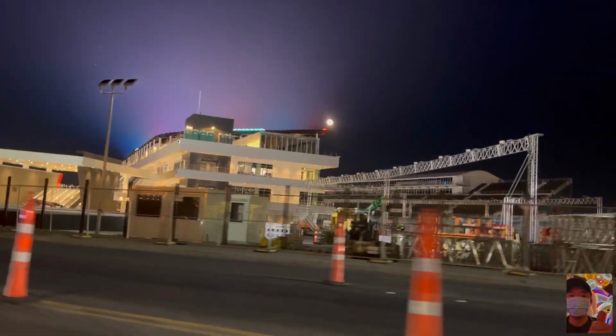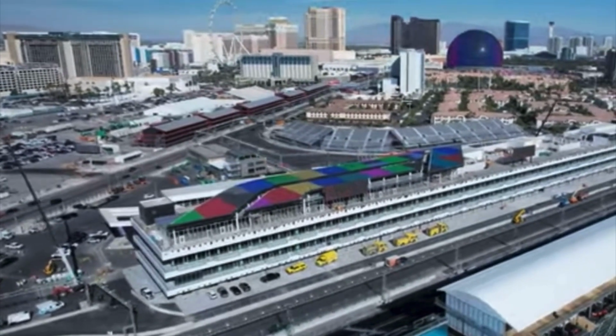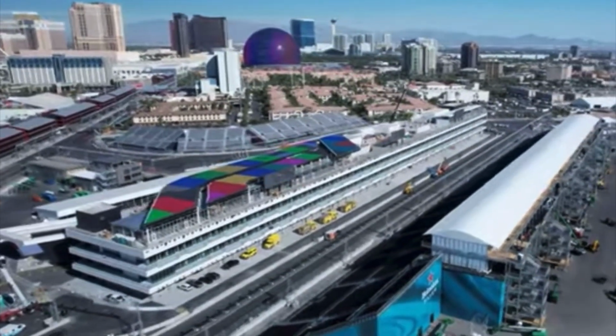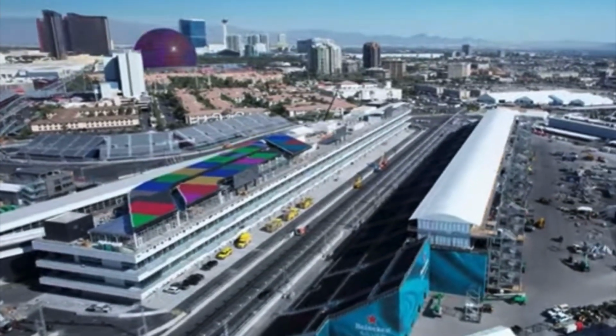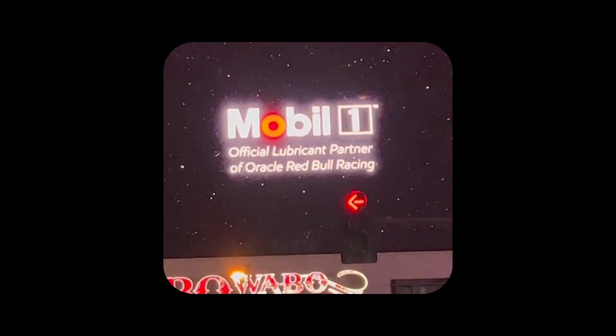This F1 headquarters, this is pretty much the start and end point to the F1 racing, and this is where all the pit stops will be made. And yeah, here's a little aerial shot to give you a better idea of this situation here. Crazy, this was just an empty lot 1 year ago.